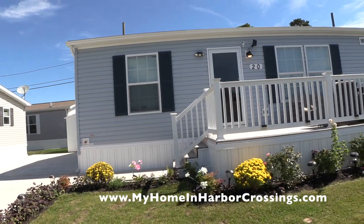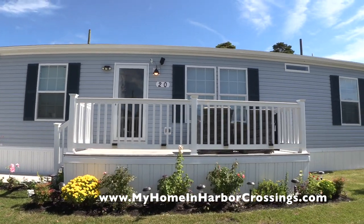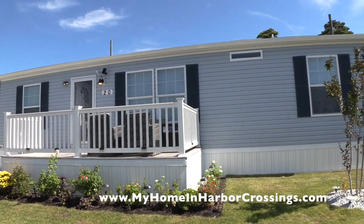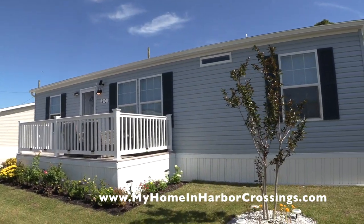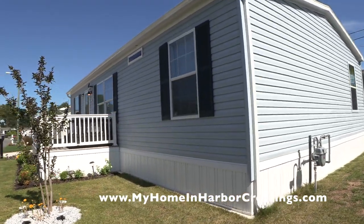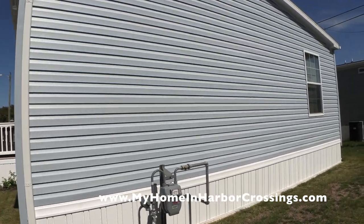This house has blue shutters and blue siding. Has a beautiful deck on the front, custom steps. So each homeowner takes care of their lot. We're gonna walk all the way around the house so you can see how meticulously kept this home is.